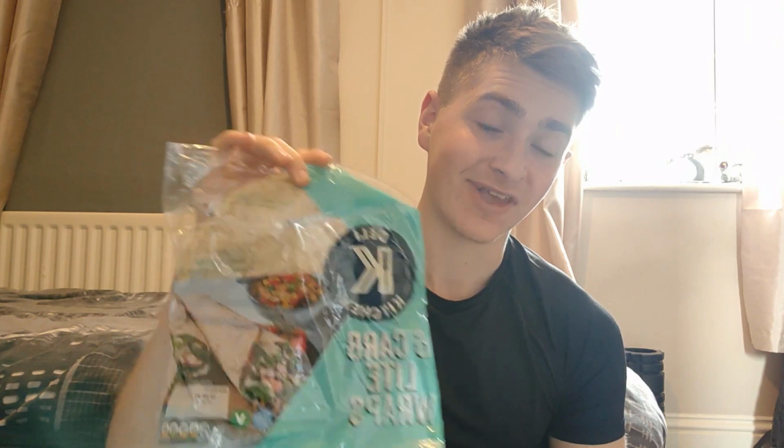On the menu for meal 2 is going to be some big ass wraps, and I'm going to be taking full advantage of these new carb light wraps from Sainsbury's.